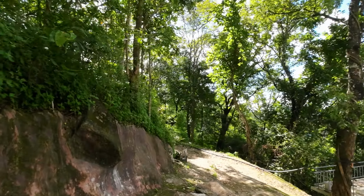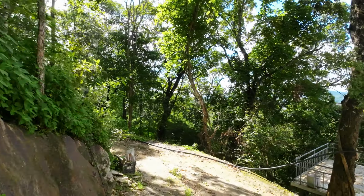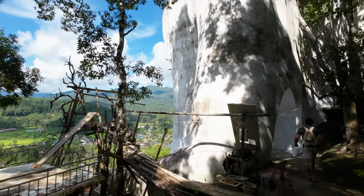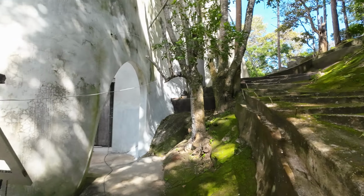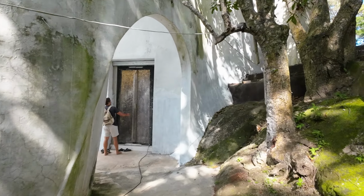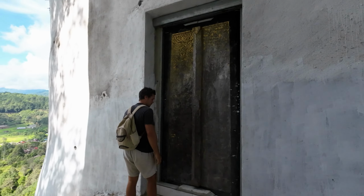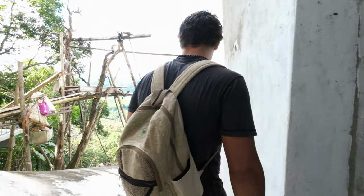They've put doors on it now. I wonder if they're open. Are you locked up? The other side might be open.